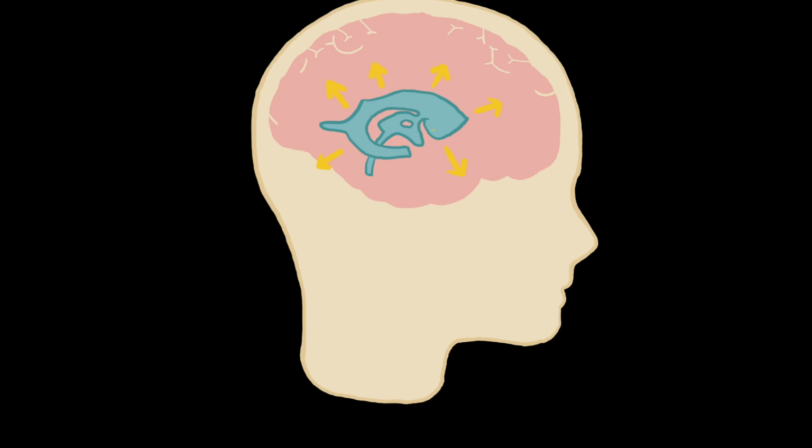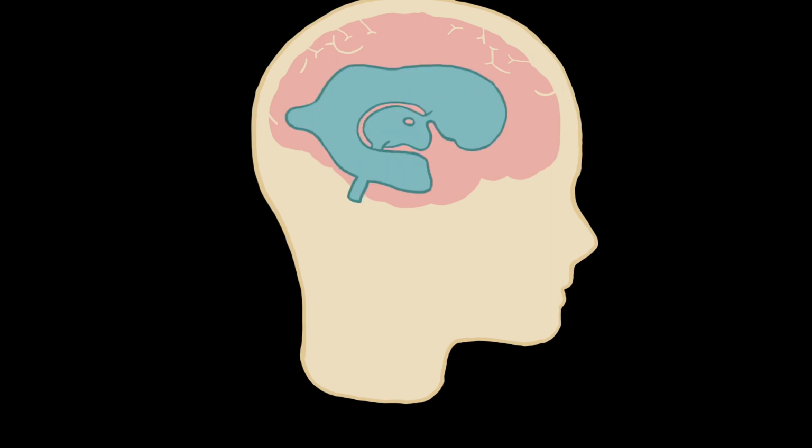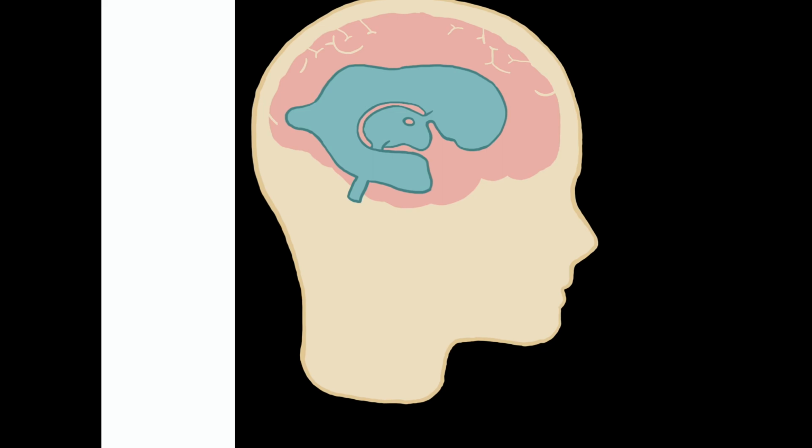When we take a closer look at the ventricles, we can see that the cerebral spinal fluid is building up either by an obstructive or non-obstructive cause. This causes them to enlarge and leads to an increase in ICP.